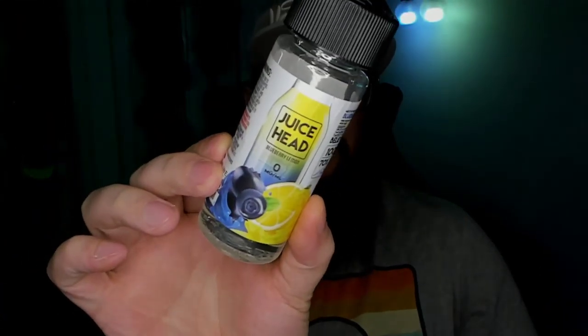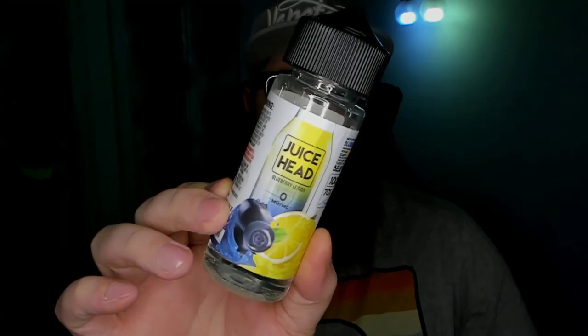Only negative side is it's a single battery. Although I'm using a 21700, it doesn't last all day. I go through at least two batteries a day with that one. I've got some Juice Head in there, blueberry lemon, and this is 1.5 milligram. It's not zero. I just use the label so I know which one it is. But that is the juice that I'm vaping on in that tank.